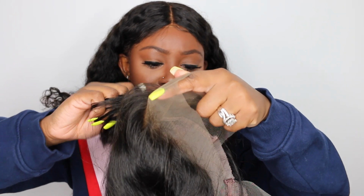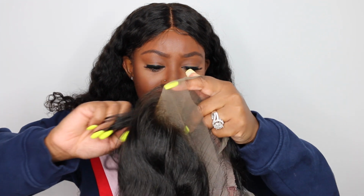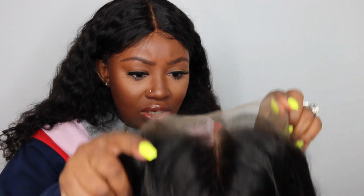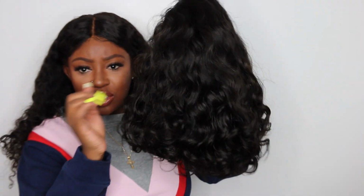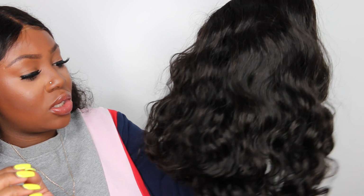I think this is one of the first wigs I've seen where they actually bleach the knots, and you can tell they did it themselves because in the very back there are a couple that didn't take, which is very normal, but they did an amazing job because they didn't get the bleach on any of the lace. Super beautiful. If I didn't show you, this is kind of what the wig looks like and the texture, so you know your girl's definitely gonna be rocking this and slaying it.